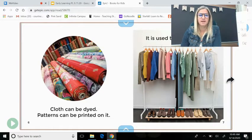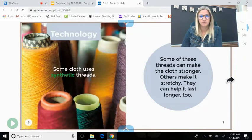Cloth can be dyed. Patterns can be printed on it. It is used to make clothes. Some cloths use synthetic threads. Some of these threads can make the cloth stronger. Others make it stretchy. They can help it last longer too.